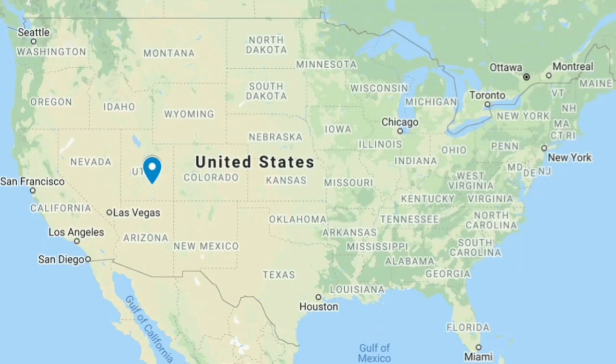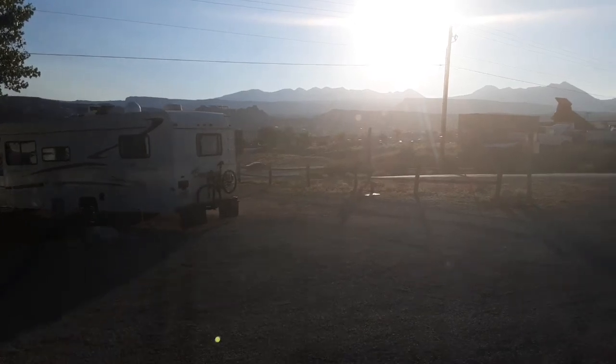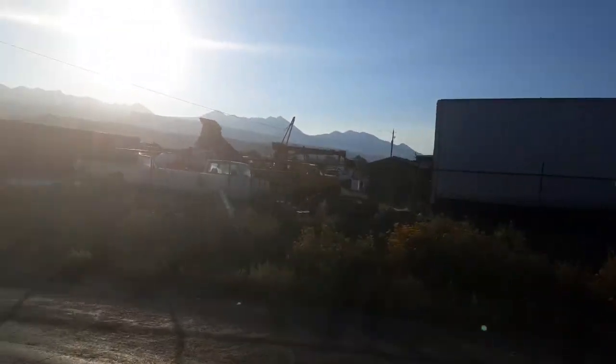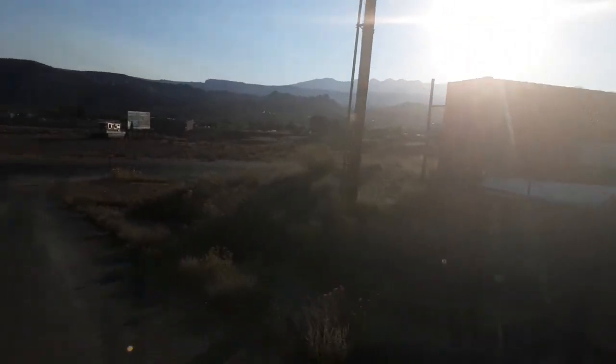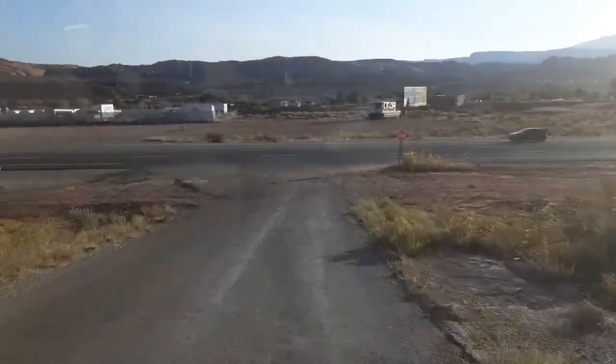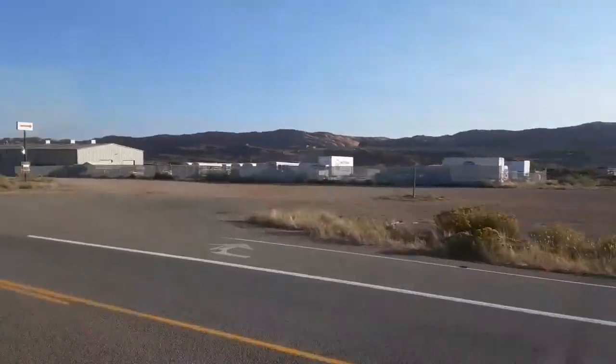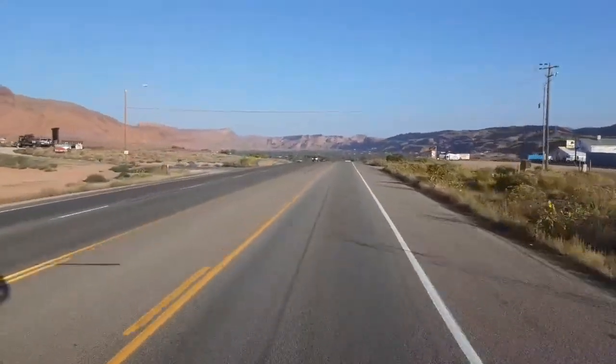September 2021, Torrey, Utah. We left Moab, Utah and are now making our way to Torrey, Utah, where we intend to explore Capitol Reef National Park and Grand Staircase Escalante National Monument.